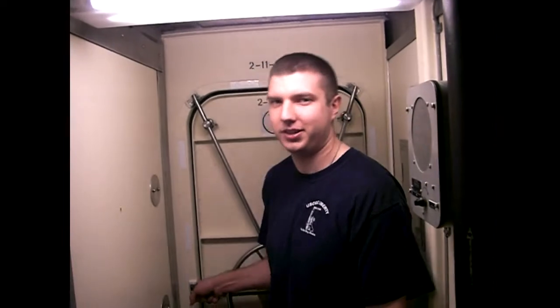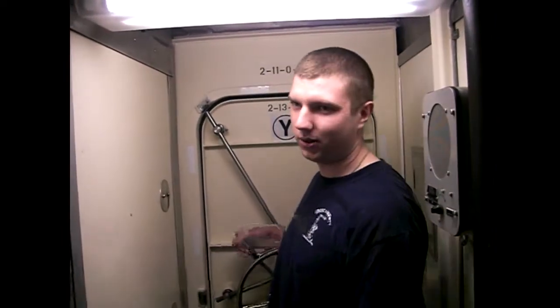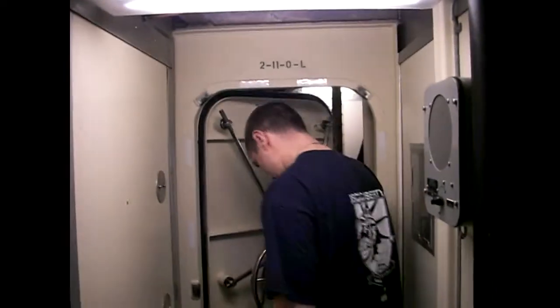And we'll take you right up forward here, show you forward berthing. It's a little bit of a mess right now. We just got done doing some work, so there's some stuff still in here. But anyway, this is forward berthing. There's 6 racks, so it's where all the non-rates and lower petty officers stay. As you can tell, my rack's a little messy. I don't cover that up. I haven't been here in a week, and so I've just been kind of throwing stuff in there.